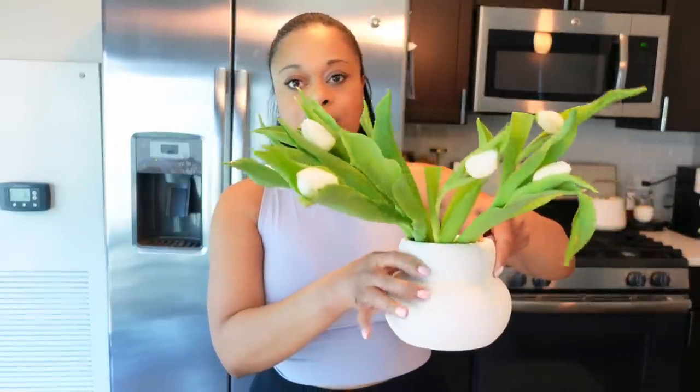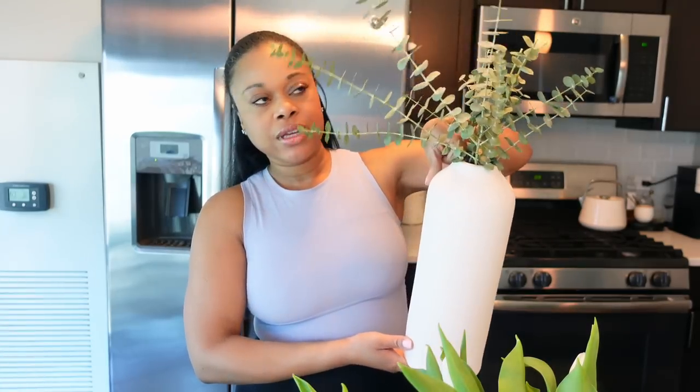So I just put my tulips for the week in the vase. I had too many for the clear vase, so I ended up putting the extra ones in this white vase, and then I just added the eucalyptus to this vase. So this is just all eucalyptus in here.